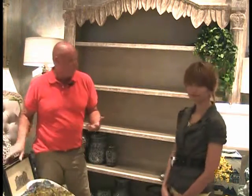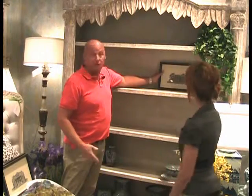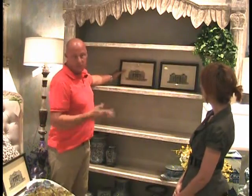The first thing is, create a backdrop of some kind. Bookcases, cabinets, armoires, breakfronts. It's great to line with fabric or wallpaper. So create a backdrop to what you're doing, or if it's a piece of furniture, you can paint it a contrasting color. So today we're going to actually just line it, kind of set the shelf, with some photos. So we're going to create a backdrop to what we place into our bookcase.